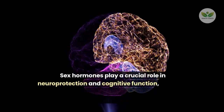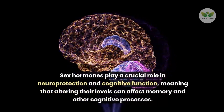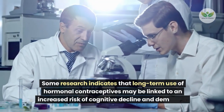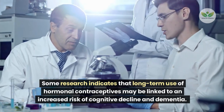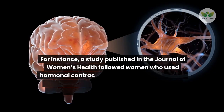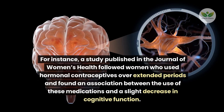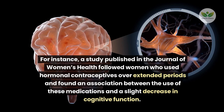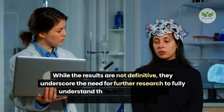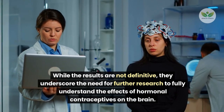Sex hormones play a crucial role in neuroprotection and cognitive function, meaning that altering their levels can affect memory and other cognitive processes. Some research indicates that long-term use of hormonal contraceptives may be linked to an increased risk of cognitive decline and dementia. For instance, a study published in the Journal of Women's Health followed women who used hormonal contraceptives over extended periods and found an association between the use of these medications and a slight decrease in cognitive function. While the results are not definitive, they underscore the need for further research to fully understand the effects of hormonal contraceptives on the brain.